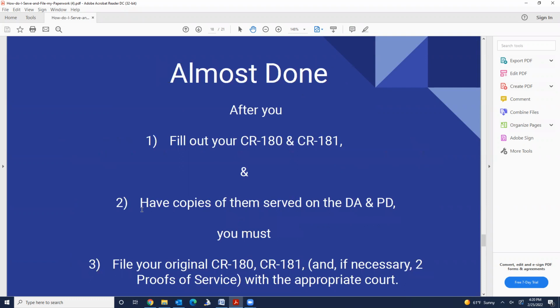So we've tried to condense everything down to just 3 steps here. You're going to fill out your CR 180 and 181, have copies of them served on the district attorney and probation, and then you must file your original CR 180 and 181, and if necessary, 2 proofs of service with the appropriate court.